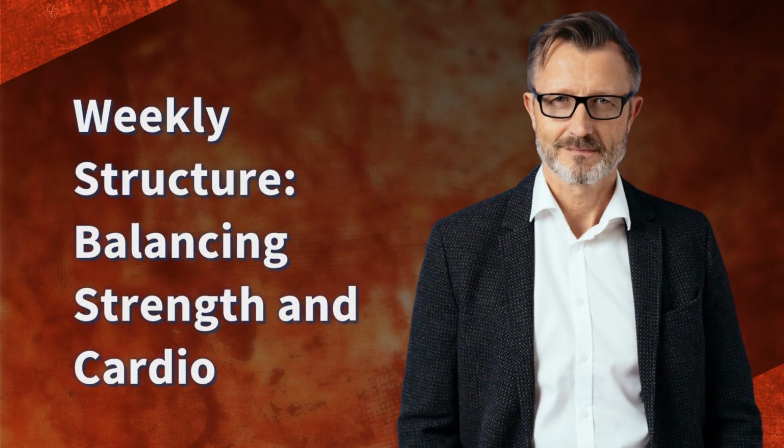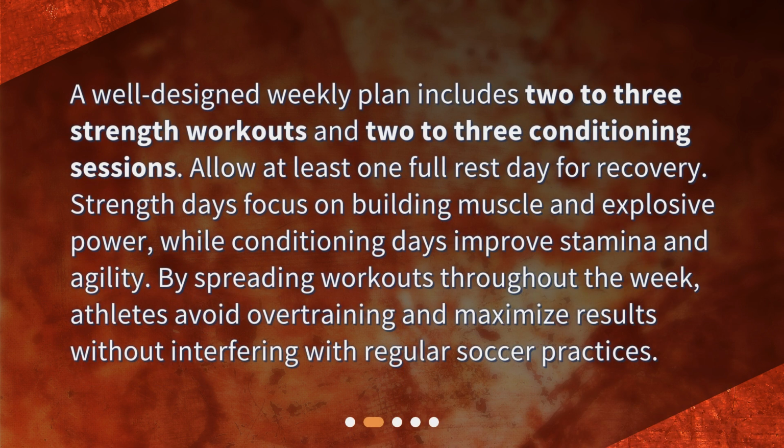Weekly structure, balancing strength and cardio. A well-designed weekly plan includes 2 to 3 strength workouts and 2 to 3 conditioning sessions. Allow at least 1 full rest day for recovery. Strength days focus on building muscle and explosive power, while conditioning days improve stamina and agility. By spreading workouts throughout the week, athletes avoid overtraining and maximize results without interfering with regular soccer practices.